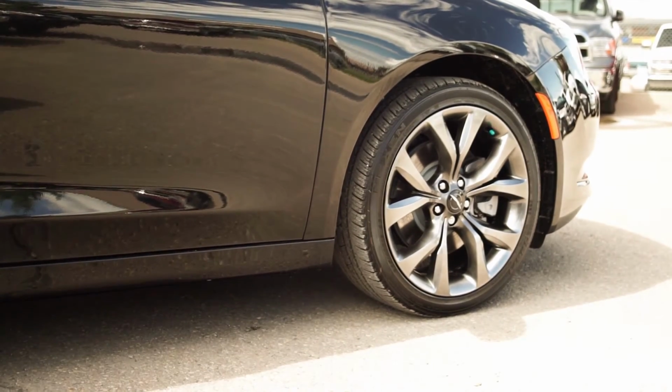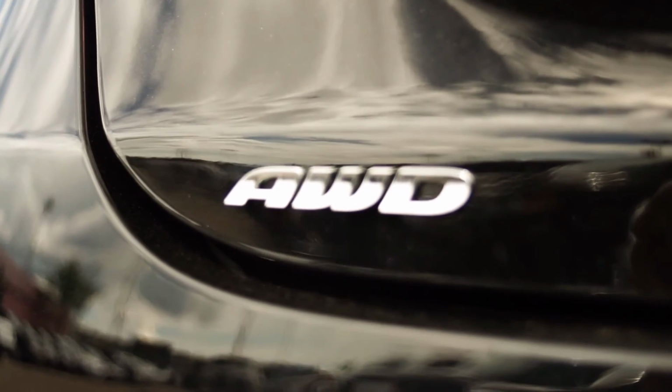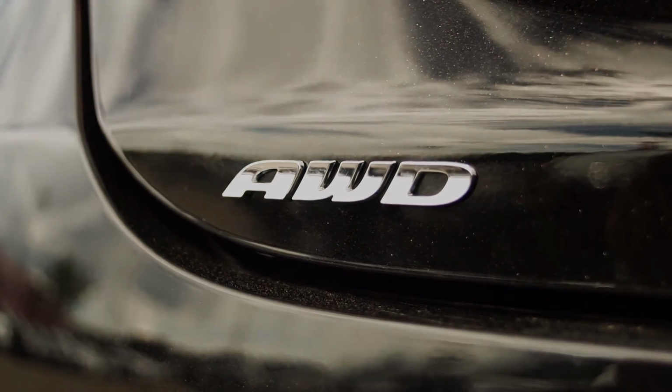All-wheel drive is not something common in the sedan segment, but Chrysler has given you peace of mind with its class-leading all-wheel drive system.